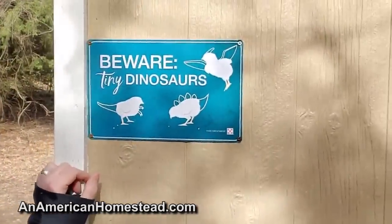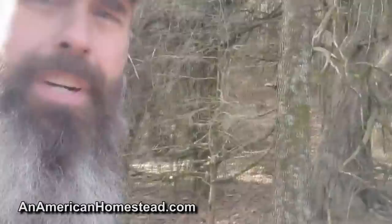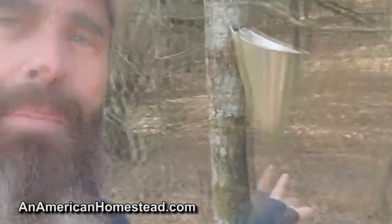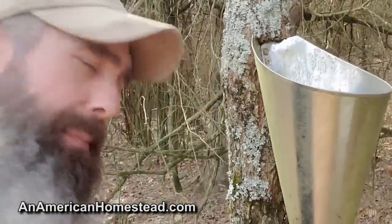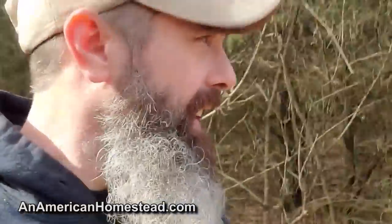Let's see here. Beware of tiny dinosaurs. Over here is our killing cone. You need one of these when you have chickens. If you're ever going to eat one, you put the chicken upside down, pull the head down through the bottom, and off with its head. And he'll flop around in there for a minute or two.